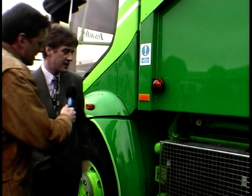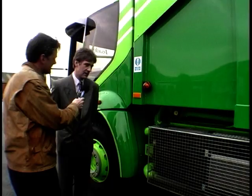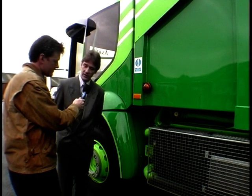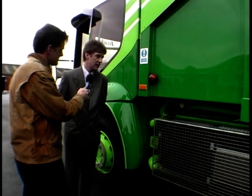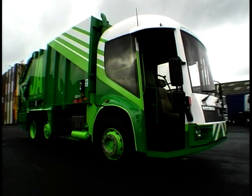Okay, and so as you can see, we have this rather large cooling package attached to the side of the vehicle here. Due to the low driving position and the low floor in the cab, it's obviously impossible to mount the radiator in its normal position at the front of the vehicle frame. So we've had this package specially developed, which includes both the radiator at the back and the intercooler here.